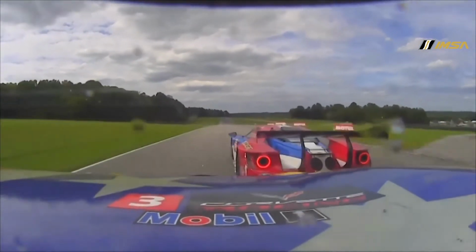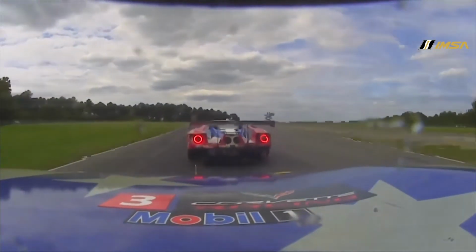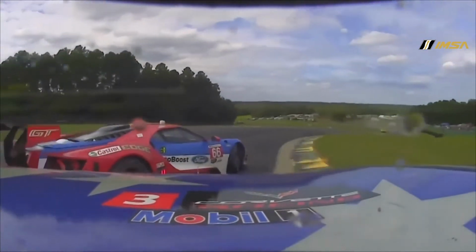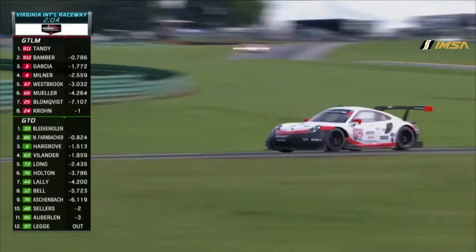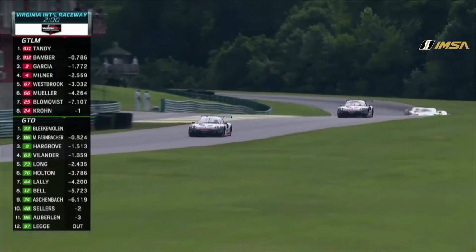It looks like the number 3 is going to pull out to the outside, a little bit of contact, then dives to the inside and gets on the brakes very late. The GT, trying to make the corner, turns in, and the Corvette's nose is already there. Both cars go spinning and sliding through the grass, but both were able to continue.